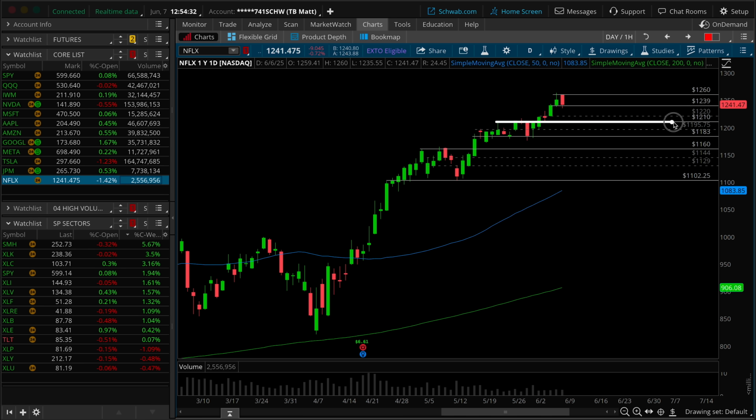I would say daily higher low pullbacks fly over 1210, good to go back into 1260, and that is your upside on Netflix. Wouldn't really be a short here on Netflix given some of its strength, right? It just doesn't make sense to try to short one of the strongest names in the market right now.